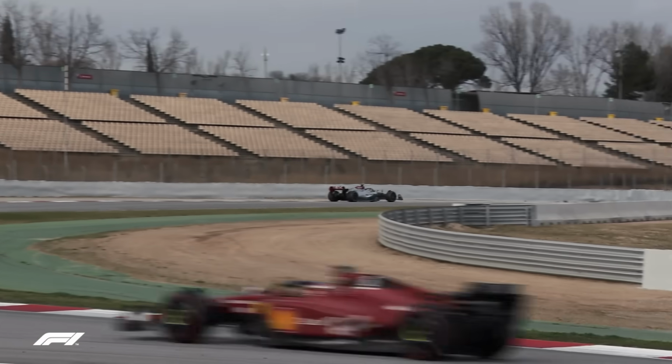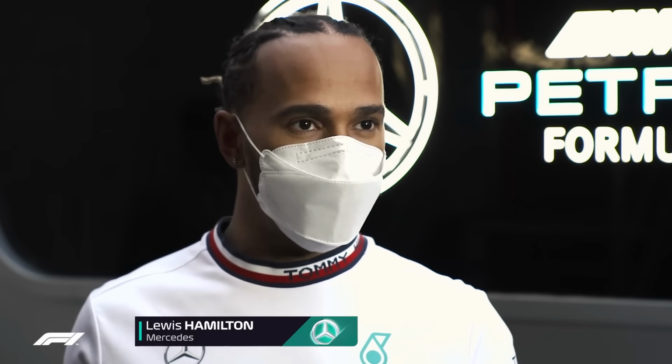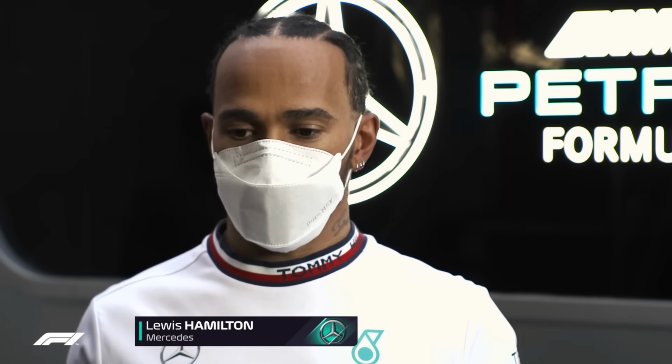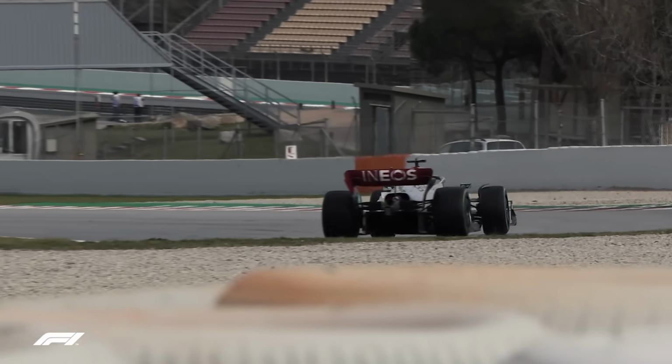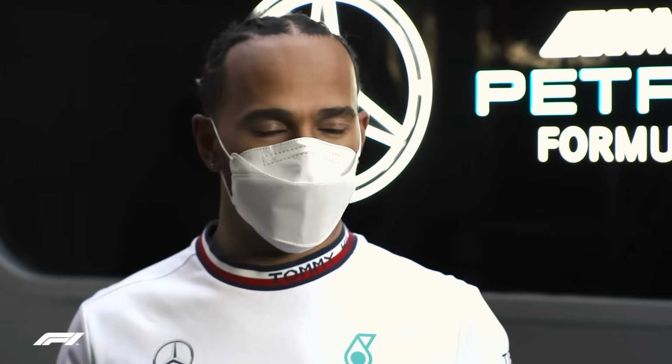Has some obstacles to overcome, but I think I almost got 100 laps in today, so for a half-day running, that's not too bad. The car's a lot different to previous years to drive, as are the tyres, but we're working our way through it.